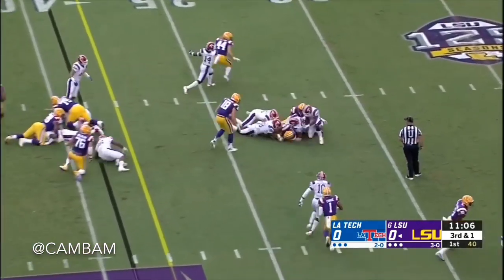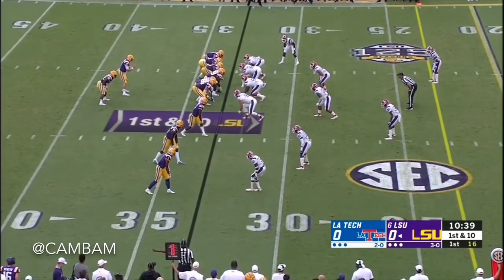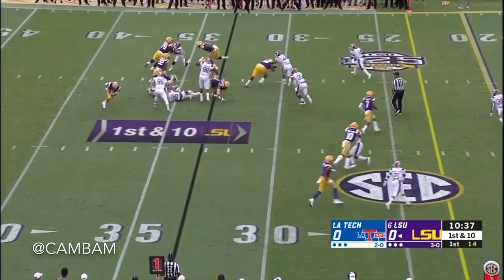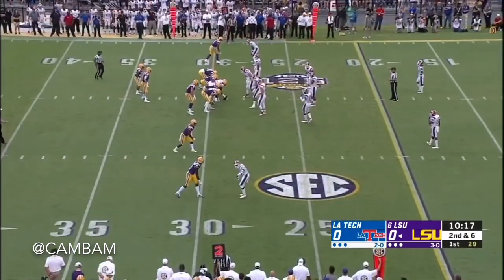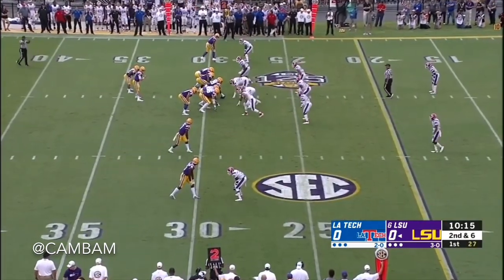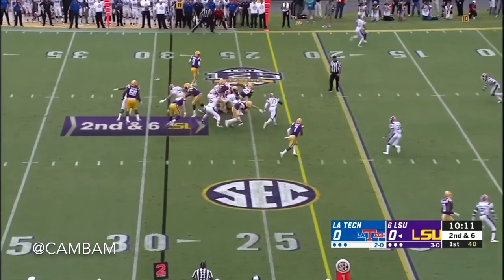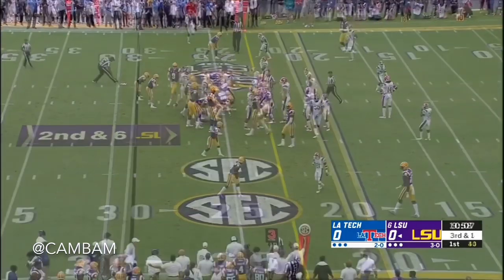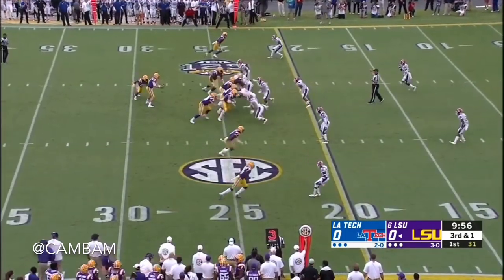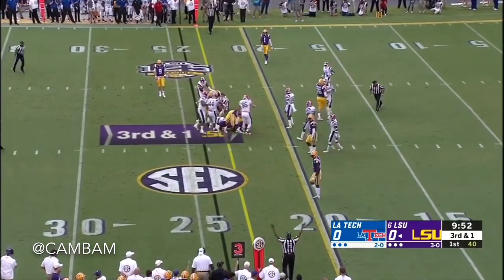Edwards-Helaire with his first carry of the night. Edwards-Helaire off to the left side. Best hit of the week. You get a hard hat for the week, but they want it to be all about physicality and emphasize that throughout the course of the week. So helmets it was, even as they make sure you bring an extra trench strap. That's what La Tech's defense, they know they got to bring that extra hard hat to be a physical game up front.